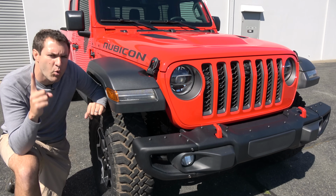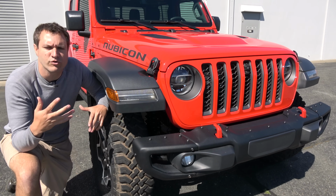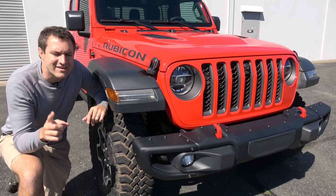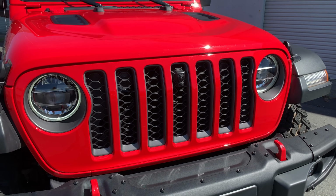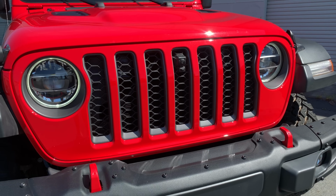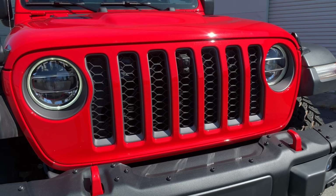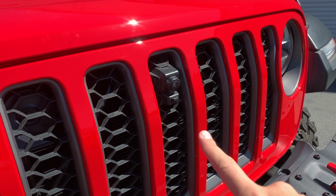They are stronger. More interesting, though, is the grille. This may look like the regular Jeep Wrangler grille, but it isn't. They had to widen the openings for better airflow, also for towing. And so the Gladiator has a different grille. And speaking of the grille, one item you might notice in the grille, there is a camera. Jeep calls this a trail cam.